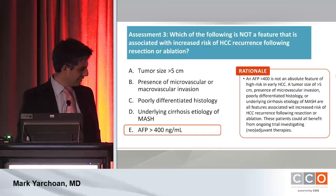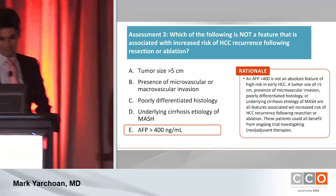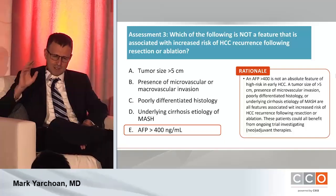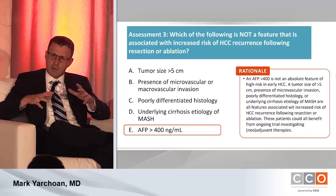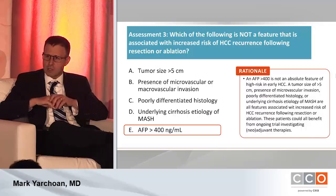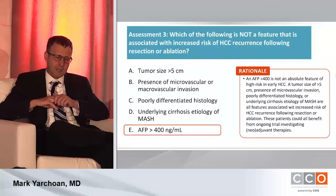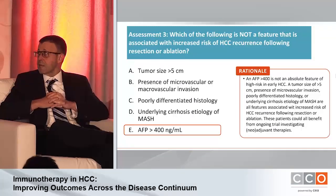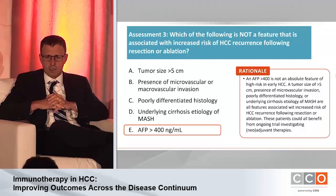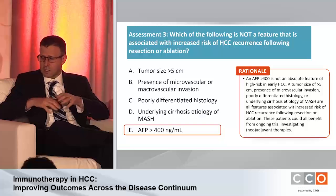So let me ask you, Rich, etiology, does it matter at all? Not in treatment decisions alone. There was a study that suggested that non-viral or NASH/MASH associated liver disease did not respond as well to IO. That was mostly a lab-based study. But when we look at the prospective data, that has not really materialized. So when we go to considering patients for treatment, etiology alone does not come into play.